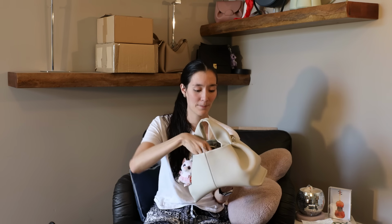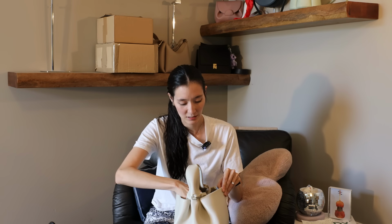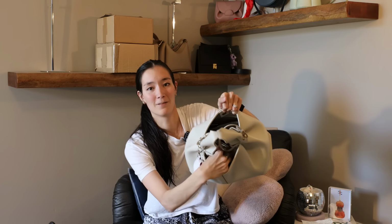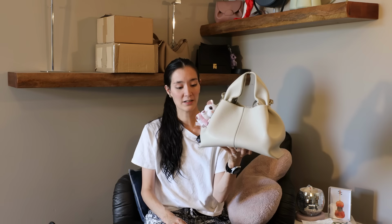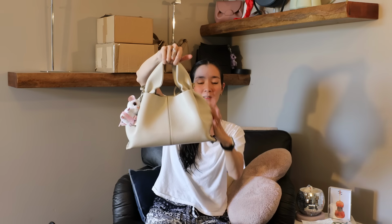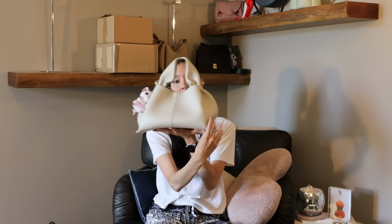There's just an open top. There is a zipped pocket on the inside. So there is that. Can't really show you the inside that well because I have, first of all, the handle's in the way, and second of all, I have some stuff in there. It's got a button to close the top, which gives it slightly better shape. But if you have stuff in this bag and you just kind of let it sit, the weight of the stuff kind of collapses on itself. So these creases can kind of get deepened a little bit.